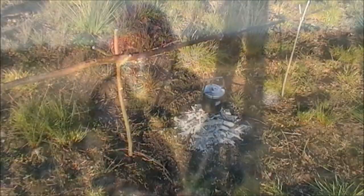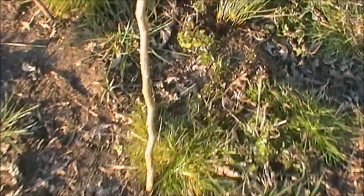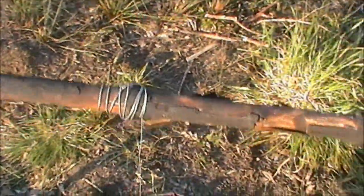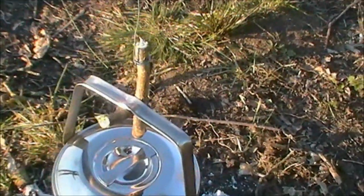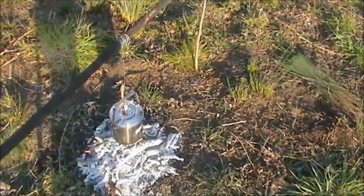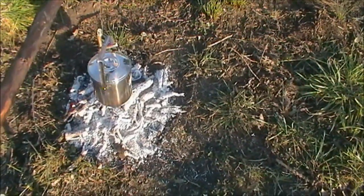So okay, here's my finished setup, which I'm kind of pleased with actually. It's a lot neater than the other way. Basically I've got the Y stick there, a piece of wire in the middle, and then down I've got a bit of hazel hook with a wire on it, and at the other end another Y. What's good is I can lower it right down to the embers or up again.